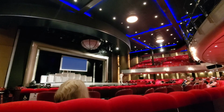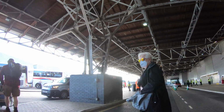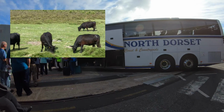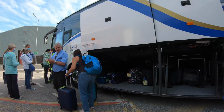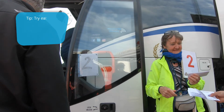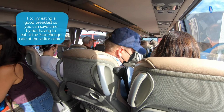On the way there and back to Southampton, we also visited the New Forest and Salisbury, and saw many animals, plus charming towns and villages. We'll provide a few tips and useful tidbits to help you make the most of the Stonehenge tour, and those will be shared throughout the video. We had a fantastic tour guide who provided enlightening commentary, so enjoy and let's go.